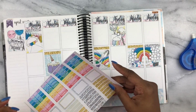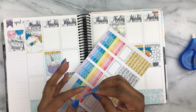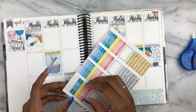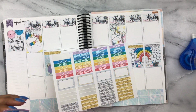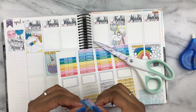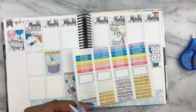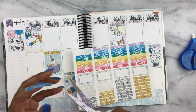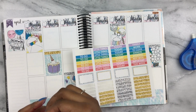Okay, so since we got the glitter down, how about I just incorporate the to-dos a little bit. Oh shoot, this didn't cut. Did none of these cut? Oh no. I feel like this has happened to me before with her stickers. This to-do didn't cut. Let's see, hopefully I can get it. Oh, cut straight. I should have gone over the cut lines just to make sure. But anyway.